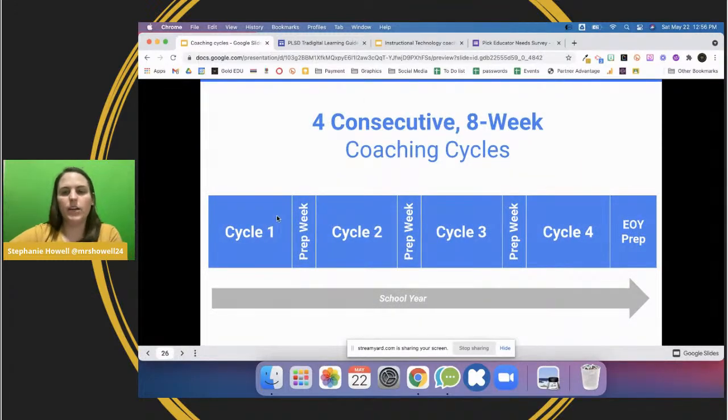And so this is kind of what it can look like. My schedule is crazy, but this is kind of the flow of it. So I've got cycle 1, and this usually is an 8-week coaching cycle. And then it's a prep week where I'm just kind of getting things organized, figuring things out. Cycle 2, cycle 3, cycle 4. And then it's the end of year prep. So that's kind of like the school year.